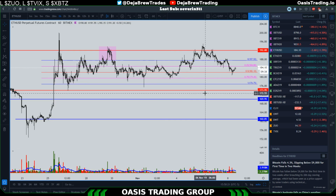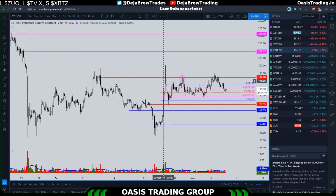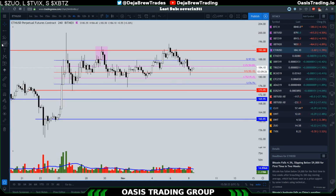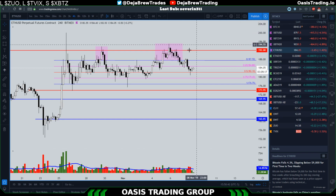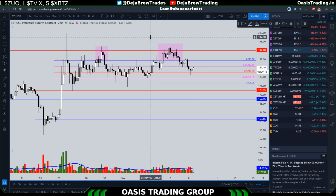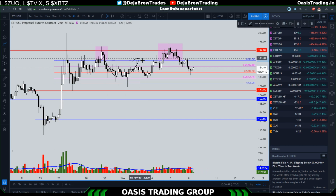Yeah, look at this. Ethereum is still holding the 50% of the distribution. Ethereum is not even really that bearish right now. You had another deviation here, so we have multiple deviations. Retrace, failure. Failure. Failure. So it is bearish.